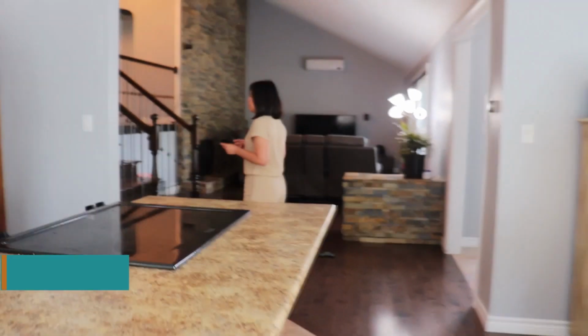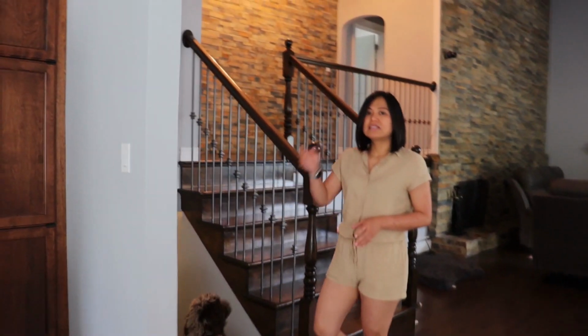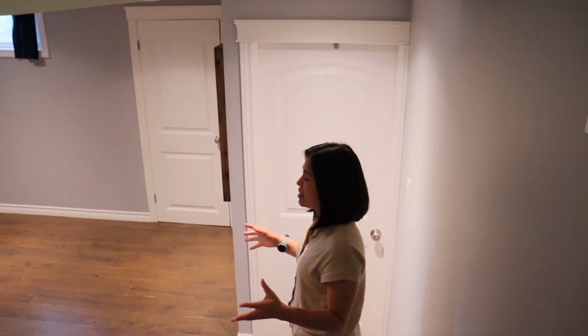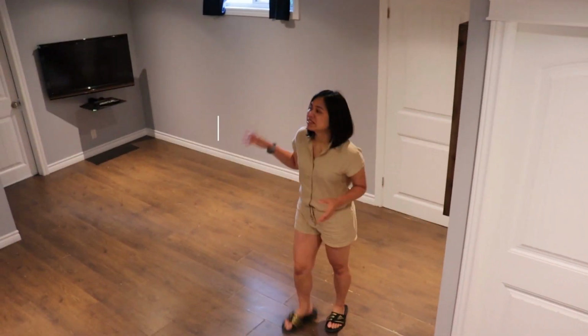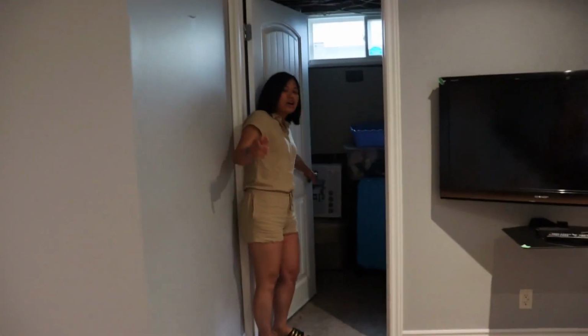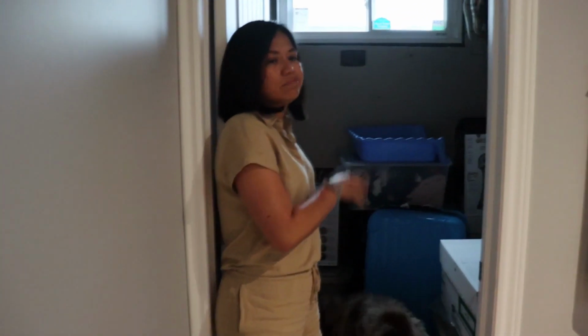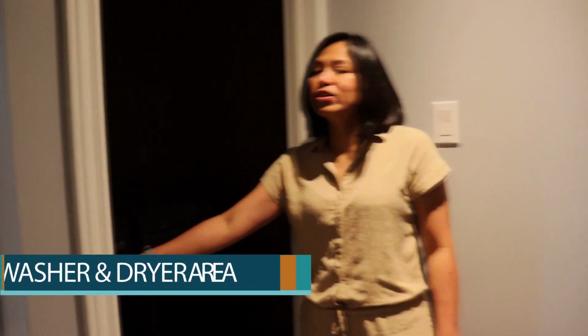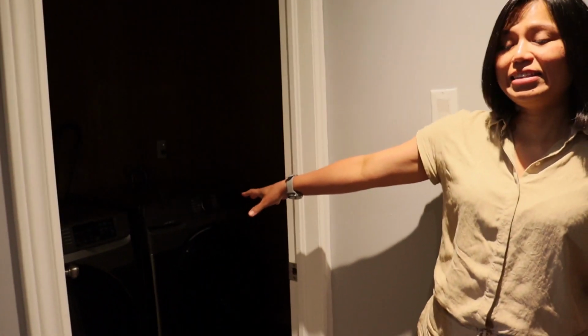So we now move to the basement of this apartment. The basement is a decent size as well. It can be a room for a single person, I believe. This is the basement room, and this came with the television, which was provided by the landlords as well. This is a decent sized room, as I mentioned already, and it has the storeroom for people to keep all their junk and whatever else they wanted to keep. Washer dryer area, which were all provided by the landlord as well.